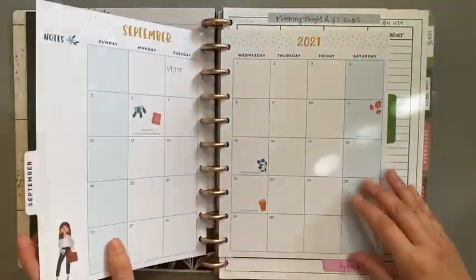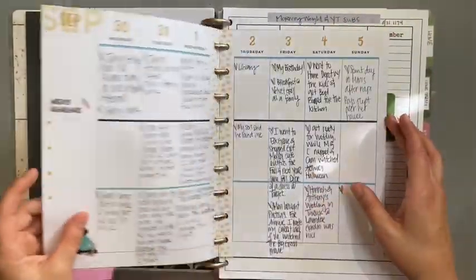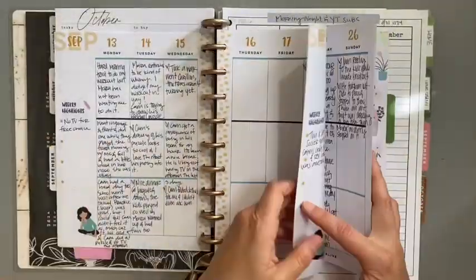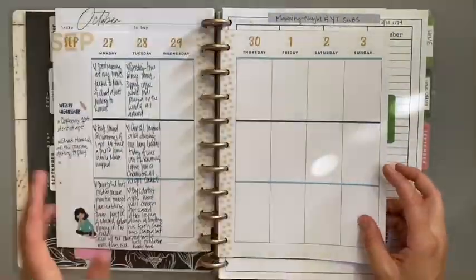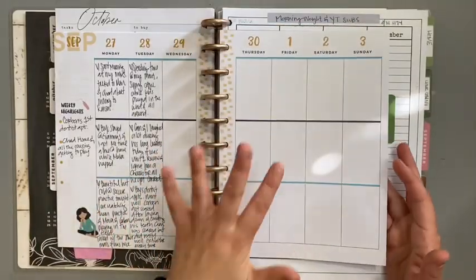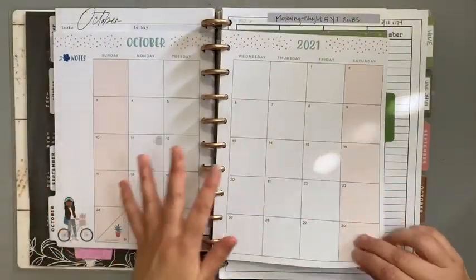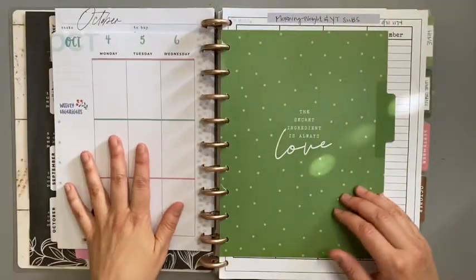And same for my squad goals. I was using this for memories, as many of you may have known, but I kind of fell off towards the end of the month, I guess. And I have not done anything in October yet. So these are in here for now. We'll see if they stay.